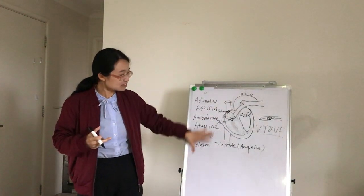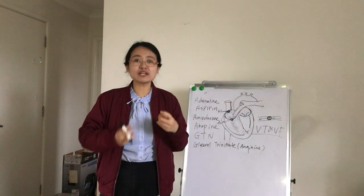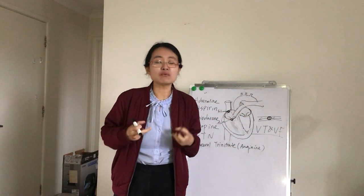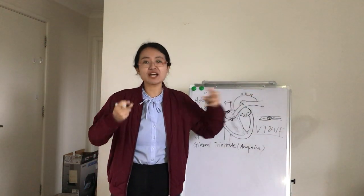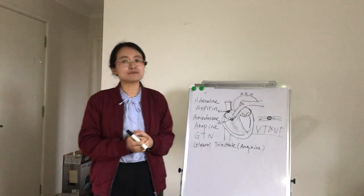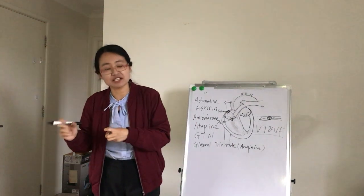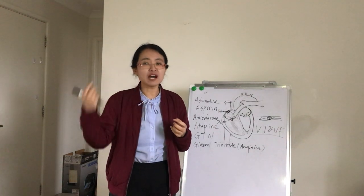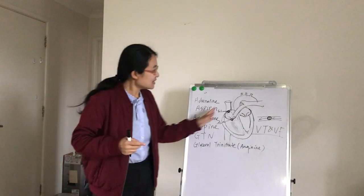Because this medication mostly helps the heart to regain the strength. Our heart is a very important organ which continuously contracts and pumps out blood, which carries oxygen and nutrients to the rest of your body to provide energy. We know that blood carries oxygen, and the heart pumps the blood with oxygen through the artery and then supplies it to the rest of your body.